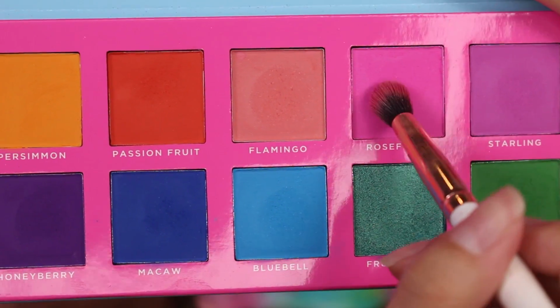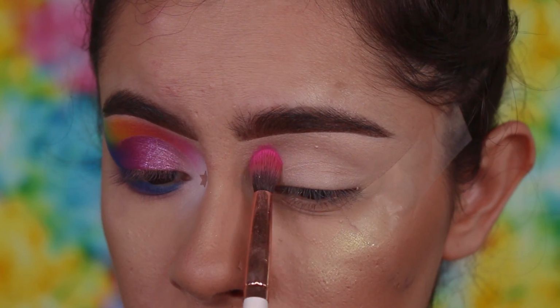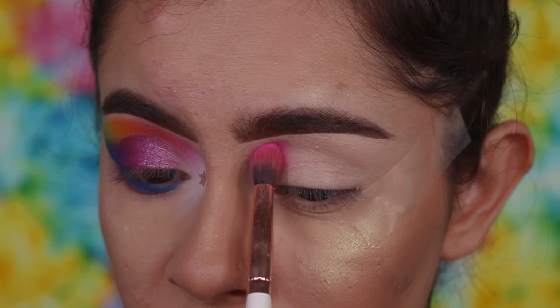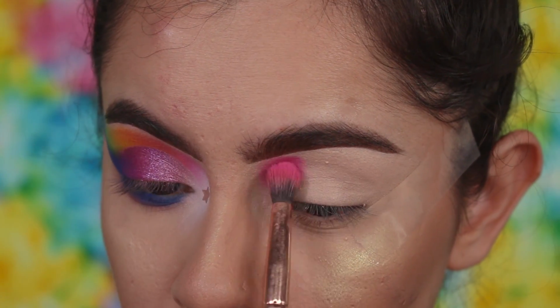Alright you guys, so I already primed my eyes with the Plouise base and I put some tape. I'm taking this color called Rose Finch, which is a true magenta, and I'm putting this one right here.